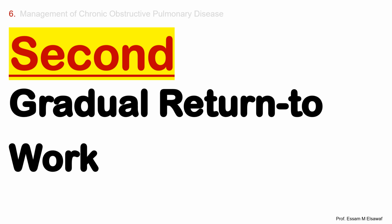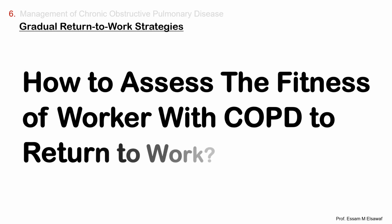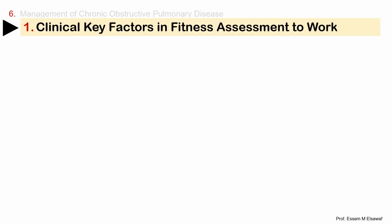To answer such a question, we have many factors to depend on. First is the clinical key factors in fitness assessment to work, or the parameters or indicators of the patient himself. And the second part is his job requirements. The first one is the clinical key factors. How do we assess them, or what are the parameters based on to define the clinical key factors?